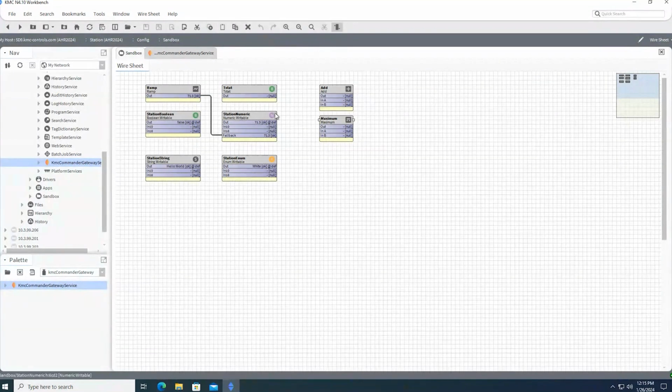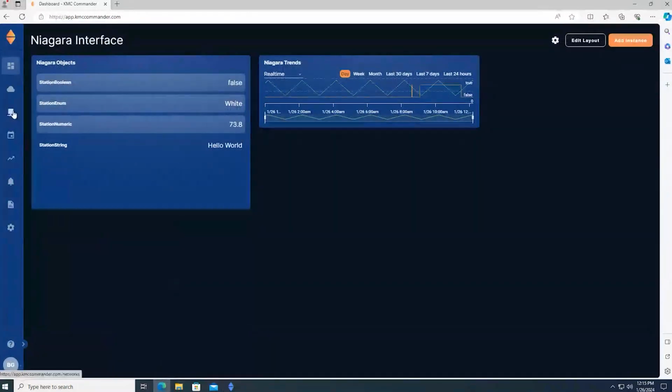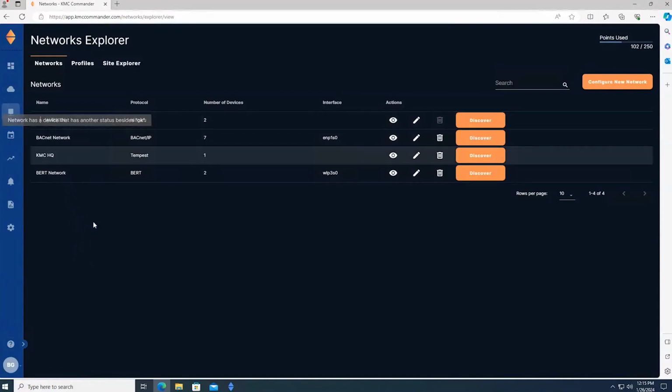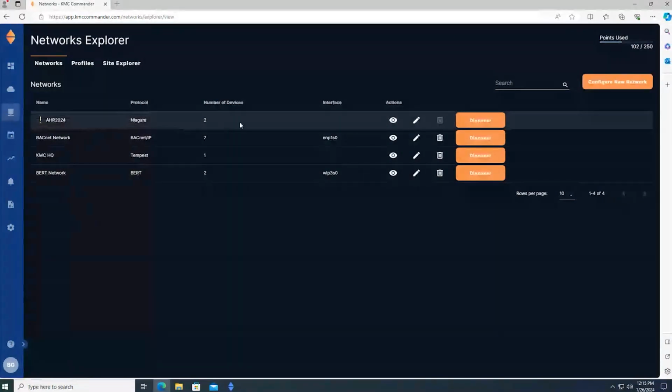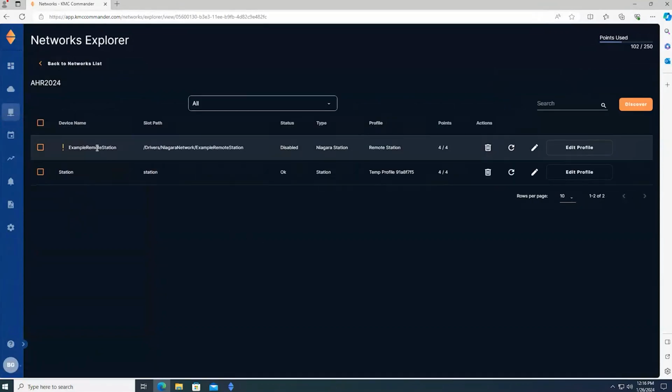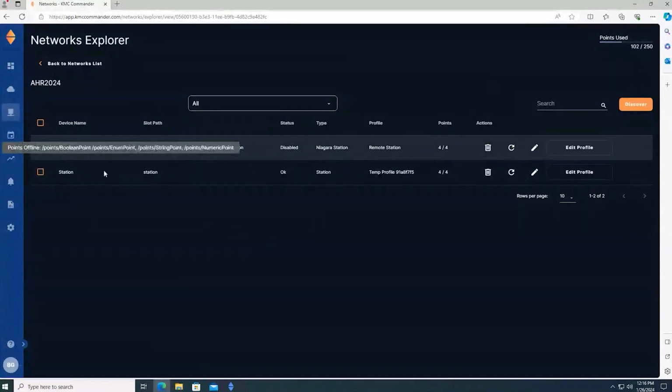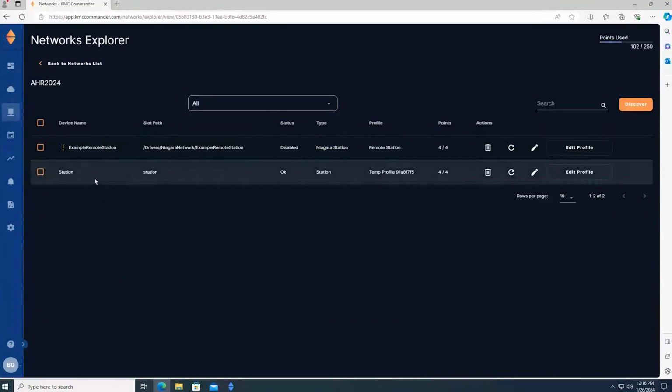So when you connect to the cloud, you'll be able to go to the networks, and once you make a connection from the station and you log in, you'll have a network added. And I have a couple examples in here that I'm displaying. Like in this one, it's HR demo that we just put on at the AHR show, and I have a couple different things. So I have an example remote station. You can see it's got the little exclamation point next to it. And then I have my station device itself.